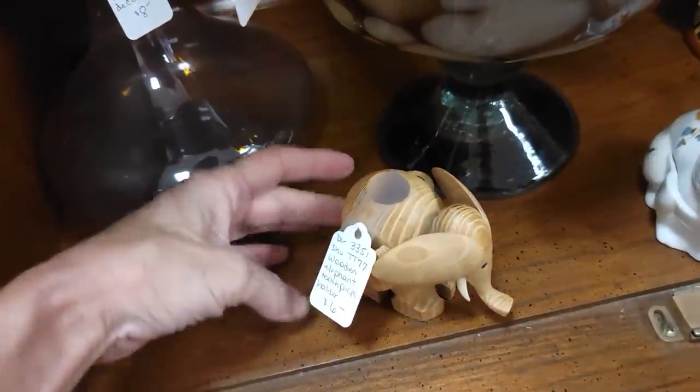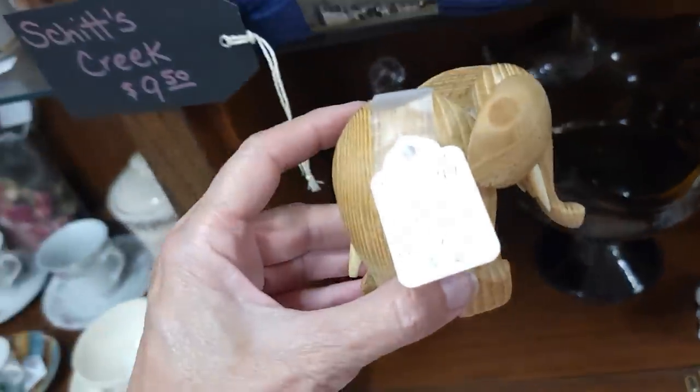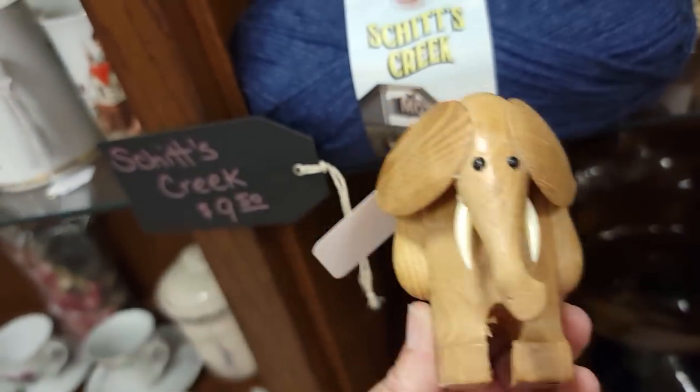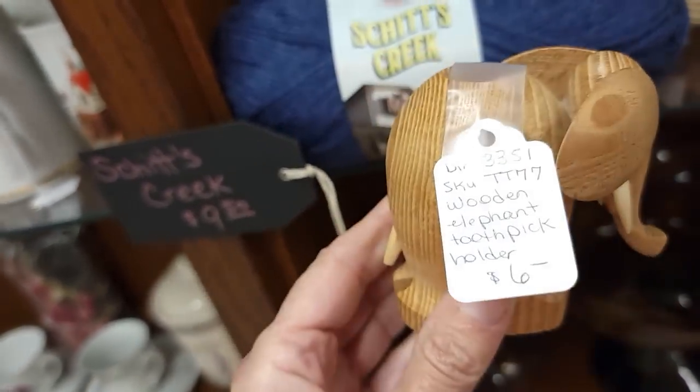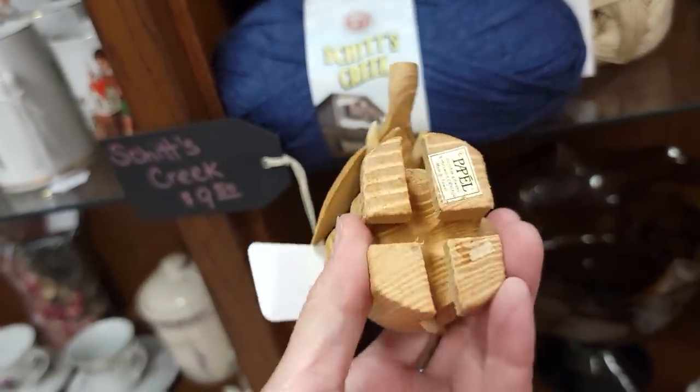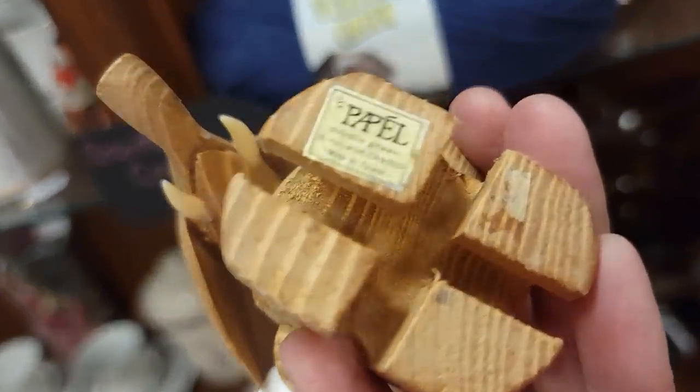And right next to it is a little wooden elephant toothpick holder. How adorable is he? He is $6. Everything's 10% off in this booth, so he's a little less than $6. He's Papel. Papel?